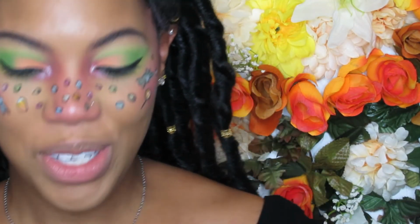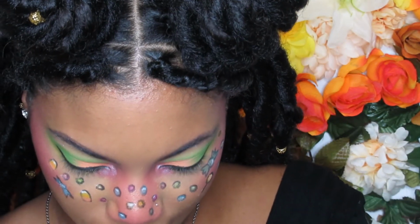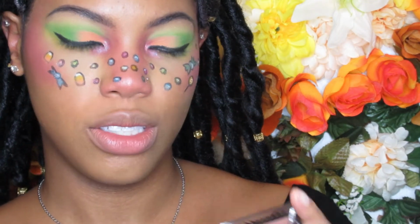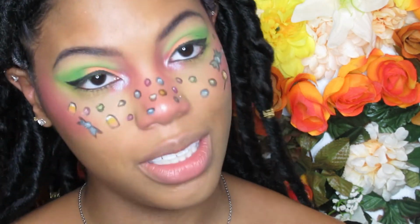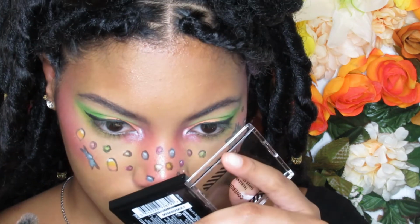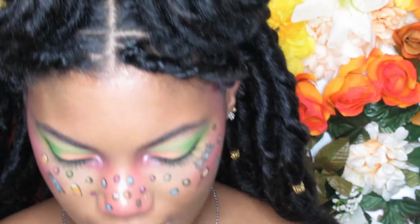Now that I look even more crazy, the last thing we have to do is put on our lipstick and throw on some highlighters. The highlighter I'm gonna use is the CoverGirl True Blend Super Stunner. It's freaking 4 o'clock in the morning. I would have been done with this, but y'all know. I'm gonna just do my lips.